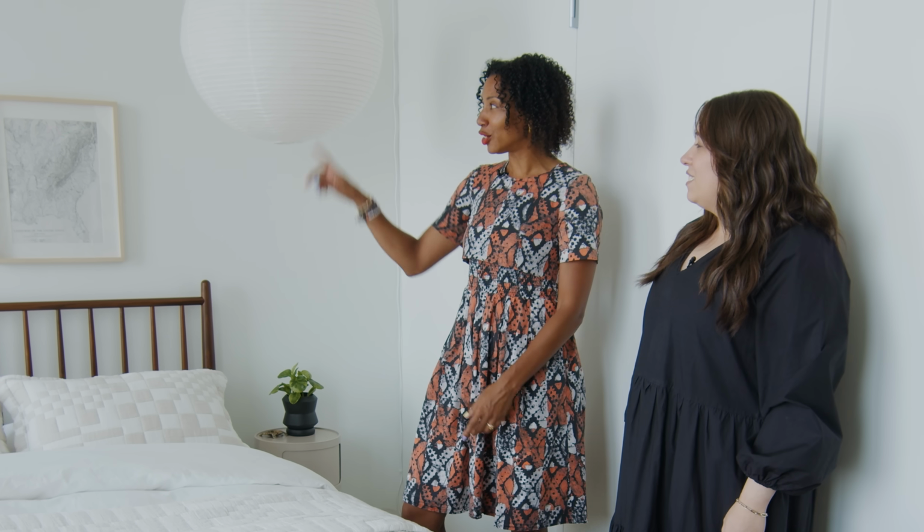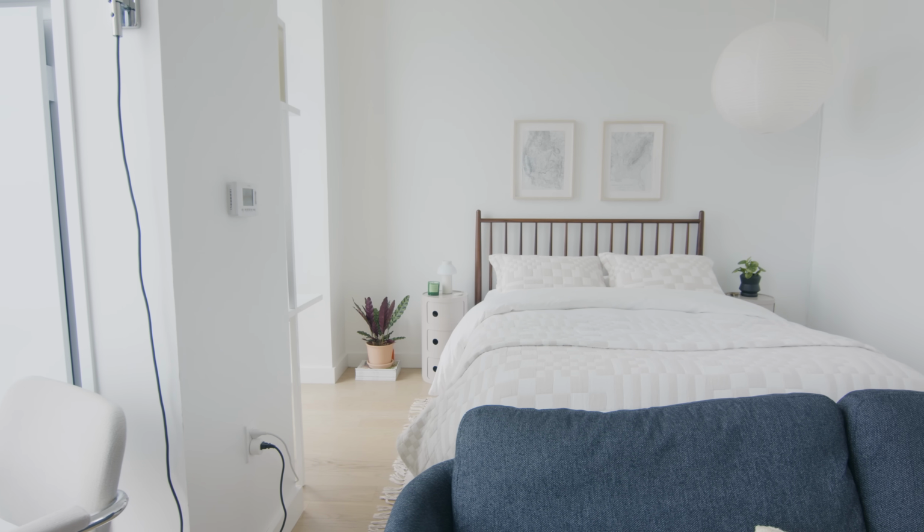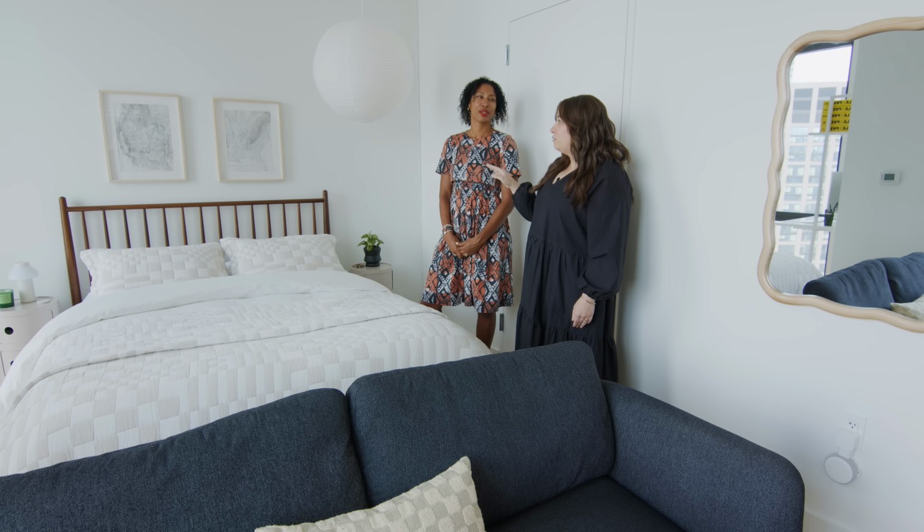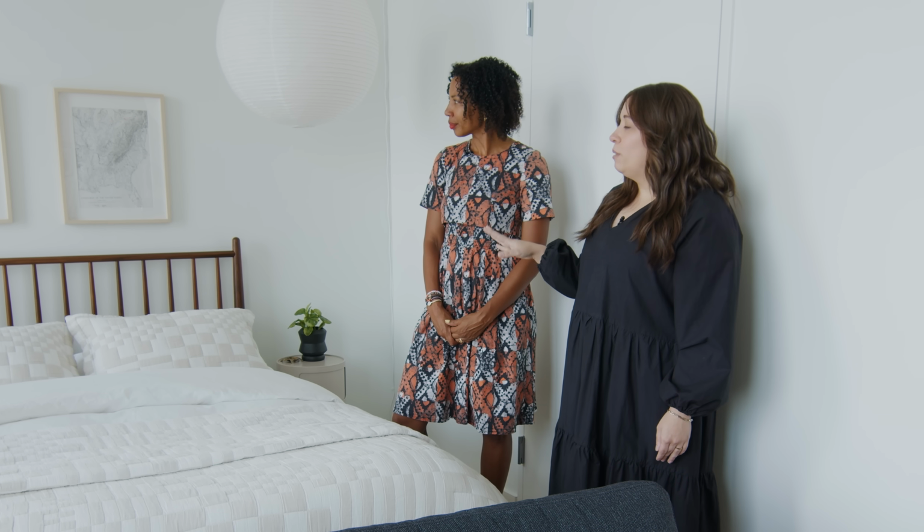Oh, I love that. And then did you just get them framed yourself? You're really great at that, clearly. These are just IKEA frames, and maybe I shouldn't have done this, but I did cut the print in half so that it could be in 2 different frames. Right. I thought it just made it look a little bit more interesting.